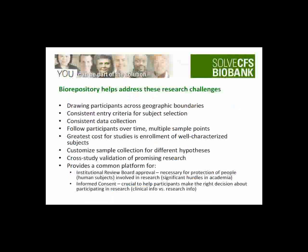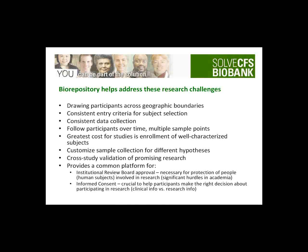So the biorepository helped us address these particular challenges and certainly many more, and I know Megan is going to share some of the ones that their organization faced. But it gave us the ability to draw participants across geographic boundaries. So now, rather than being confined to where those 6 bubbles were on that map, we can enroll participants from really anywhere across the country, and we're also enrolling people from Canada and other countries.